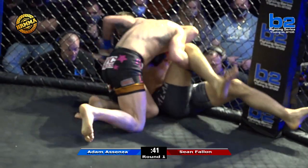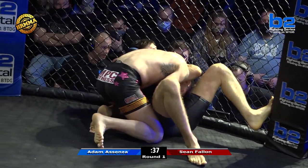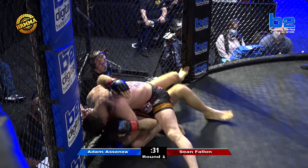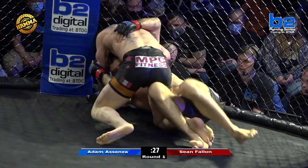Yeah, I mean, once they've gotten to the ground, he really hasn't taken any damage. All the damage that was taken was on his feet with the leg kicks. Besides that, I haven't seen much. Looks like Fallon might be working on the neck here, but Assenza is doing a good job of hand fighting, addressing that right away.